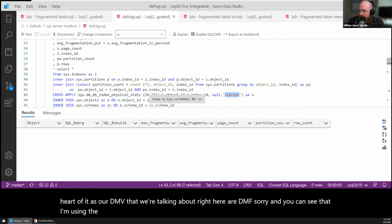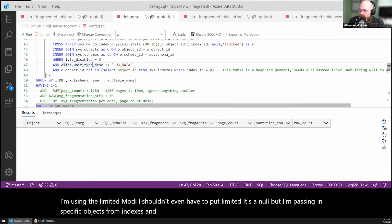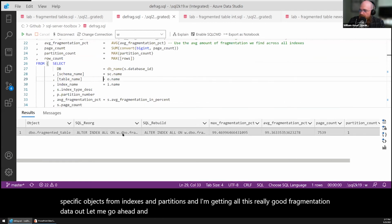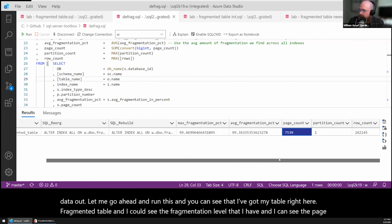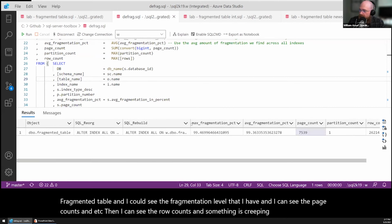I don't even have to put limited, it's a null, but I'm passing in specific objects from indexes and partitions, and I'm getting all this really good fragmentation data out. Let me go ahead and run this, and you can see that I've got my table right here, fragmented table, and I can see the fragmentation level that I have, and the page counts, and the row counts.